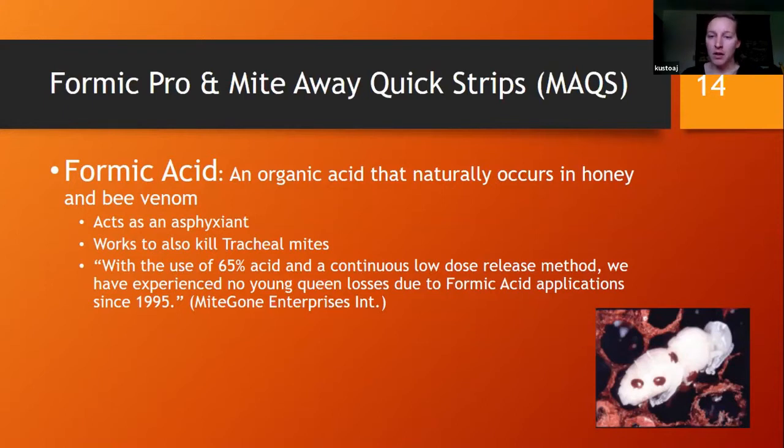In my own experience, I'm not going to say that it can't happen, but when I come across a hive that's already pretty sick and these treatments are put on the hives, you do tend to see a higher mortality rate. I've never lost a queen in my own hives. I've used both these treatments in my hives. I do like them a lot.